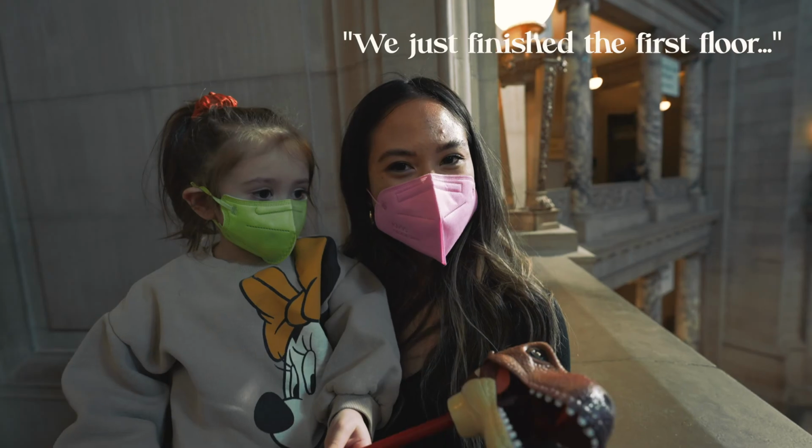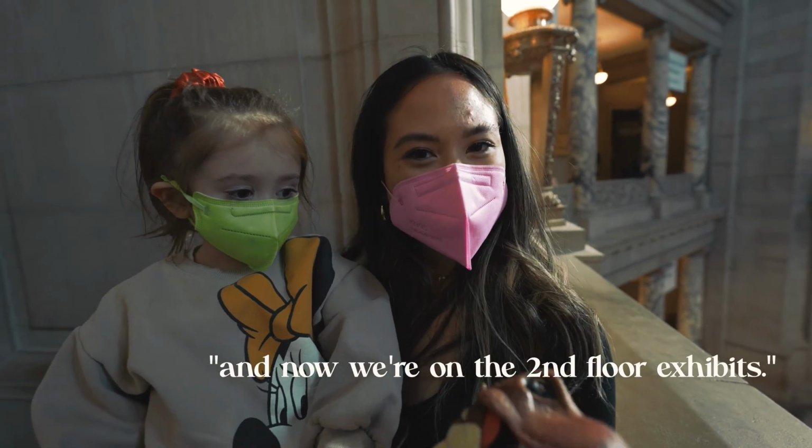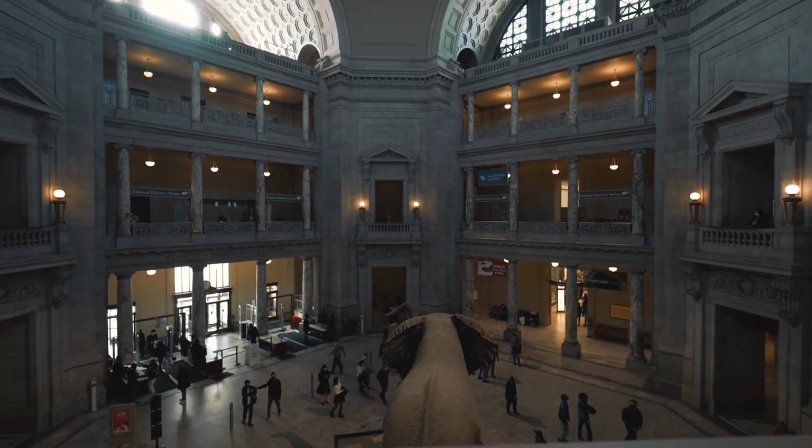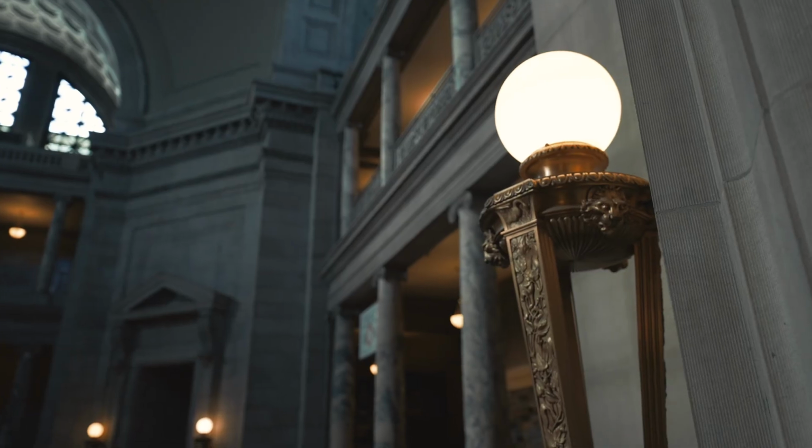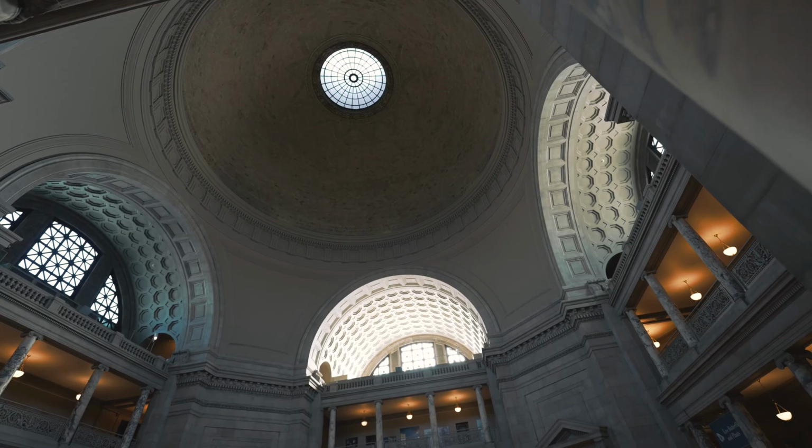We just finished the first floor, and now we're on the second floor exhibits. The architecture at Smithsonian museums is always amazing, so make sure to take some time to appreciate the details.